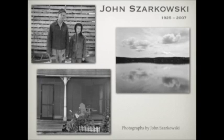A couple more of Szarkowski's pictures. Another little nugget here from this guy. Photography has learned about its own nature not only from its masters and the great photographers that it has produced, but also from the simple and radical works of photographers of modest aspiration and small renown.